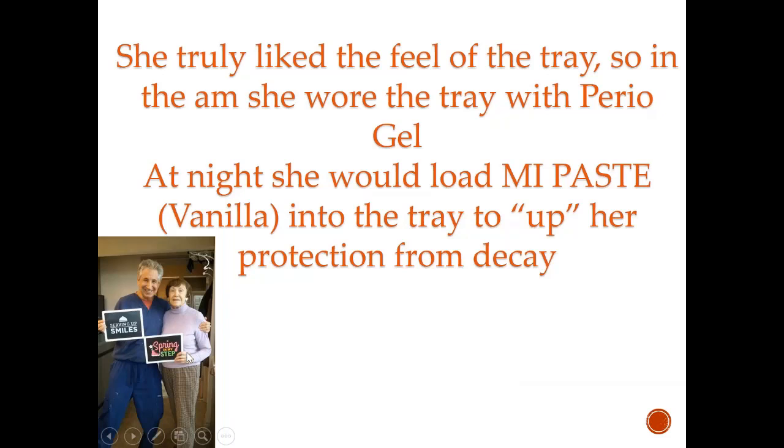Here's Janina down here, amazing 93-year-old looking woman. I'm having a bad hair day, get over it. At night, she would load up her tray with MI paste. Yep, she loved the taste of vanilla, and she'd actually sleep in it. I know, maybe not the right thing to do, but that's what she liked to do. She'd like to load up her tray and prevent tooth decay.